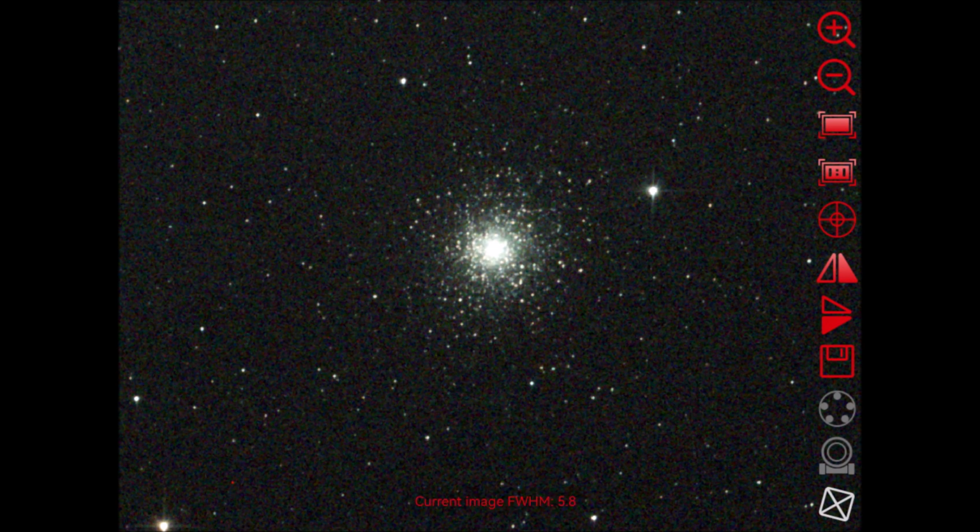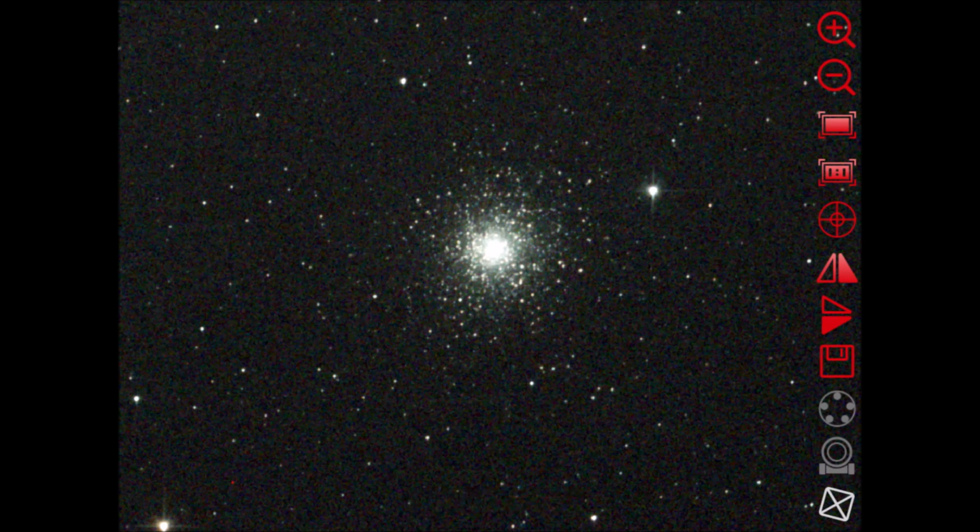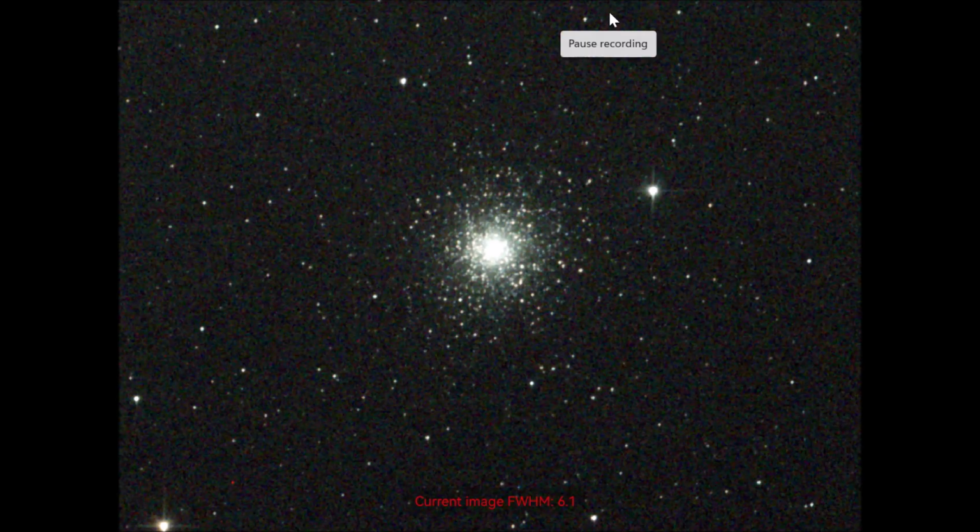It's a class 4, so on the more condensed end of the spectrum for globular clusters, 33,000 light years distant. Right ascension 21, 29, 58 with a declination of plus 12 degrees, 10 minutes and 1 second. Beautiful view. Very sharp stars. Focus is good tonight, and the sky is quite stable despite having smoke in it.